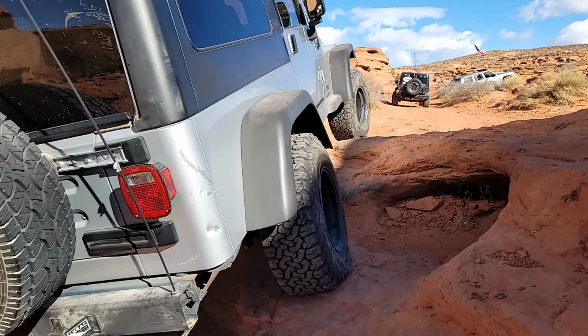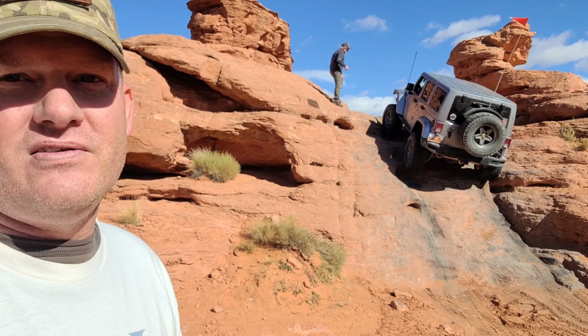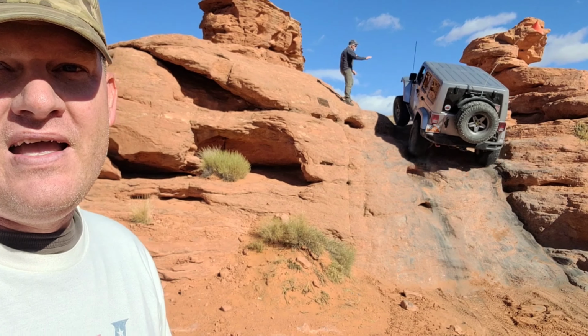I'm amazed. All right, so where I'm standing now on West Rim is the convergence of Fault Line and West Rim. And this is Menlo's Choice. This is a Fault Line obstacle. I've shown you this before on the Fault Line video. Yeah, it's a difficult one. It beats your rig up pretty good to make it up there. Jason just went up that way. And everyone else is coming up around here.